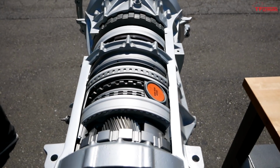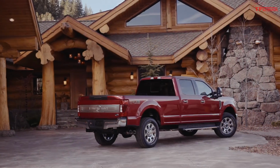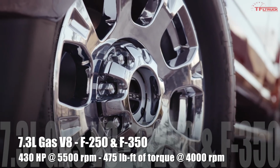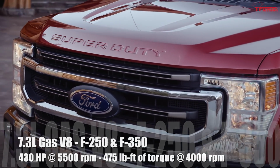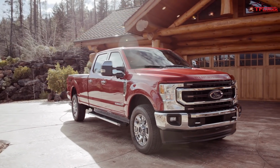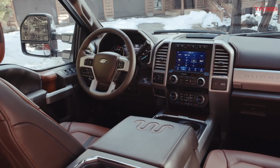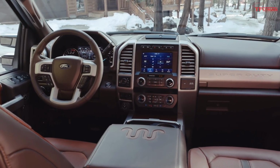Now it is the moment you're waiting for. Let's go over the power numbers. So this 7.3 in the F250 and F350 is going to make 430 horsepower at 5,500 RPM and 475 pound-feet of torque at 4,000 RPM. Based on some of our estimates here at TFL Truck, those power numbers are actually a little bit low. We thought the 7.3 was going to make more, but the fact remains that this engine still makes the most power in the segment when it comes to gas engines.